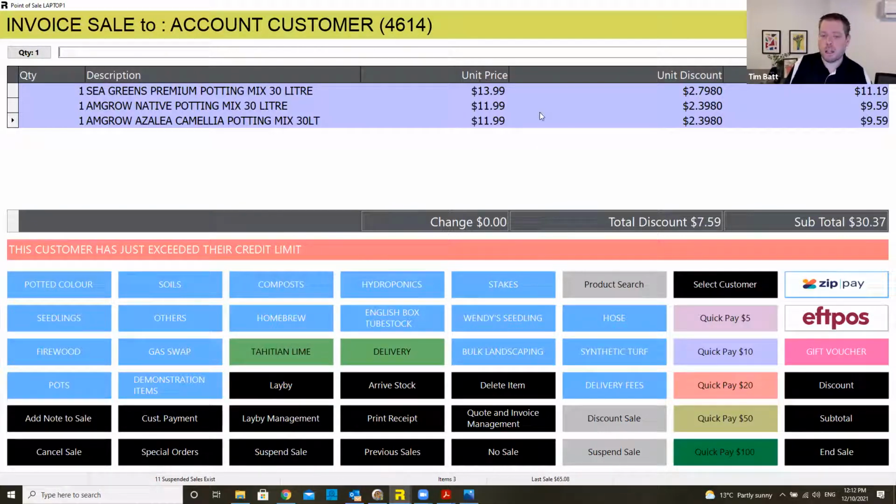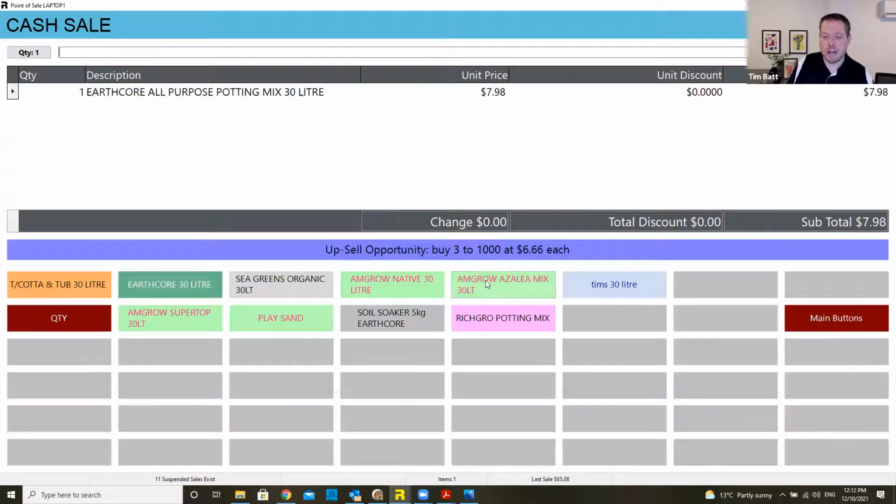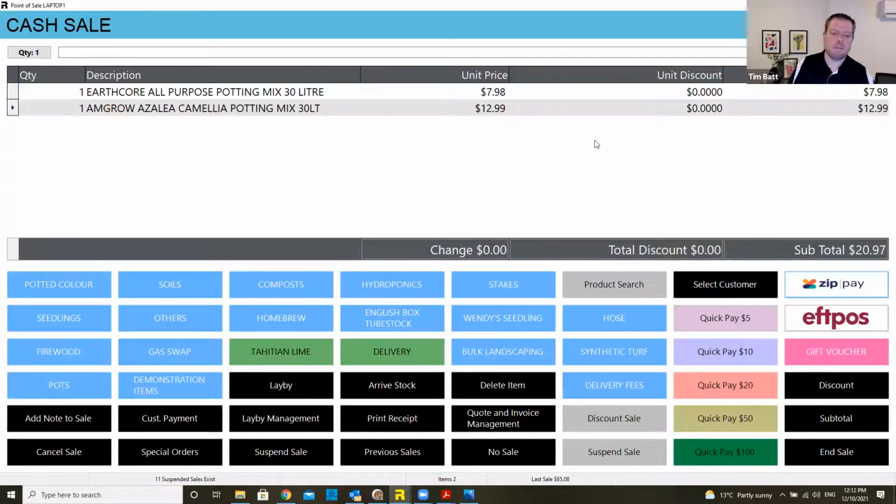And while I'm at this stage, I do also have an option here to add notes to the transaction and things like that. So if this was just a standard transaction, no customer link to it or anything, and I was adding a product to it, this customer seemed to be concerned.